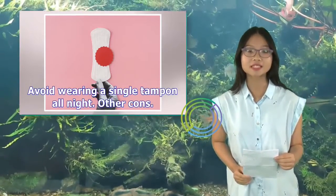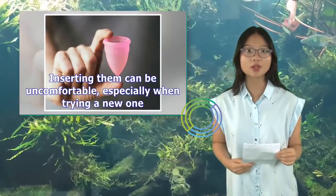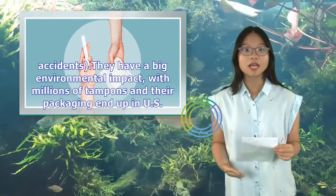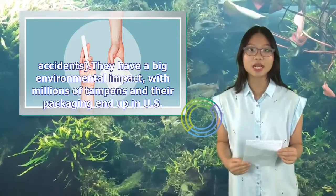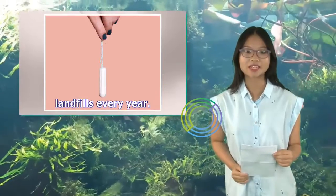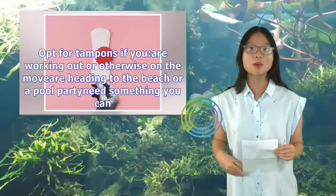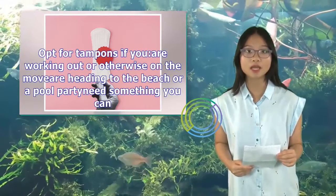Other cons: inserting them can be uncomfortable, especially when trying a new one. Finding the right size and type for your flow takes some trial and error, i.e., there will be accidents. They have a big environmental impact, with millions of tampons and their packaging ending up in U.S. landfills every year. They can sometimes irritate and dry out your vagina, making it itchy and uncomfortable. Opt for tampons if you are working out or otherwise on the move, or heading to the beach or a pool party. Need something you can throw in your pocket.